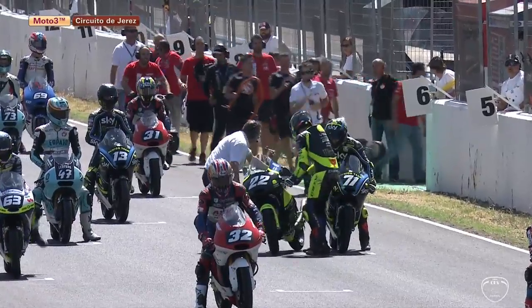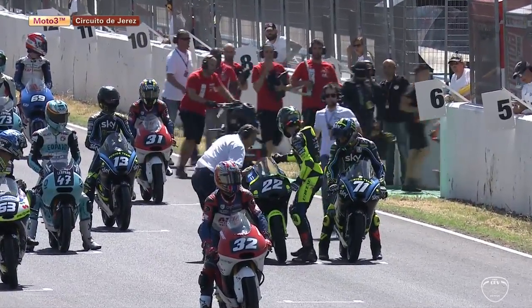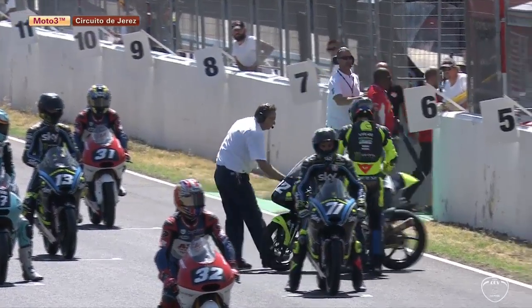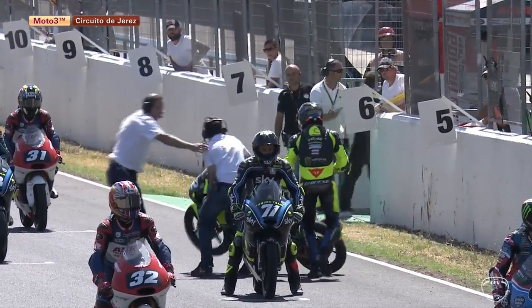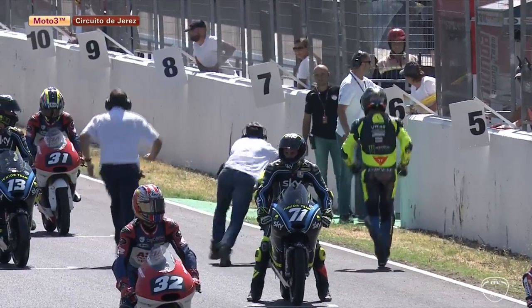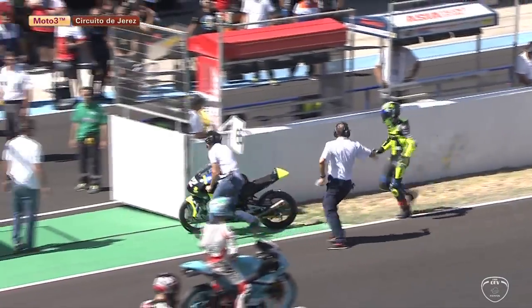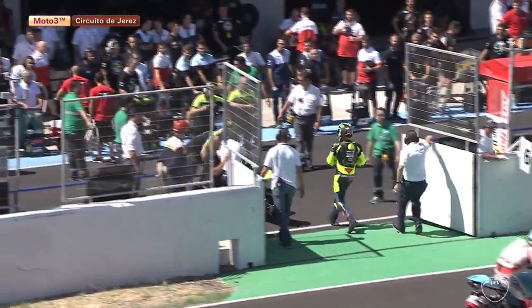And does that look like more problems for the VR46 team? You bet it is, but this time it's Apiwatwong Tananon who can't get the bike started on the grid. That's going to be a big shame, and he is going to be starting from pit lane. So I don't know whether that was a commentator's curse because the race hadn't started, but we probably didn't do him any favours by singing his praises by the sound of it. Yeah, that's not going to help his mood.